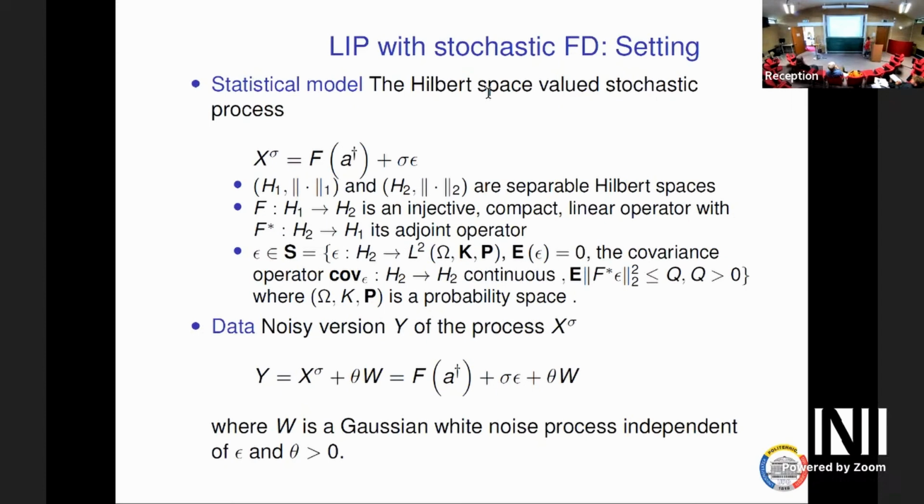So this is again our stochastic process. Now we don't assume about sigma only that it is continuous, linear and bounded. We also need some assumption about the regularity. So this means that we assume not that sigma itself is square integrable, but f star sigma.